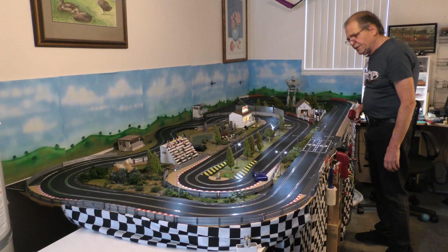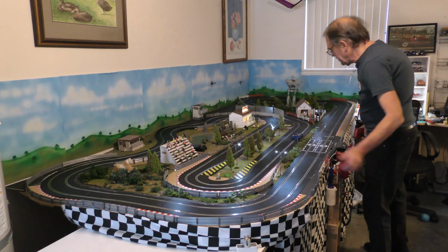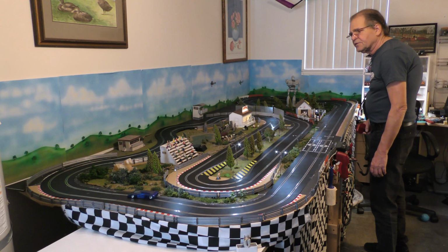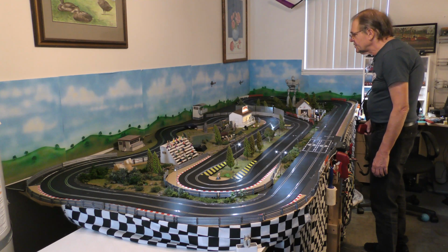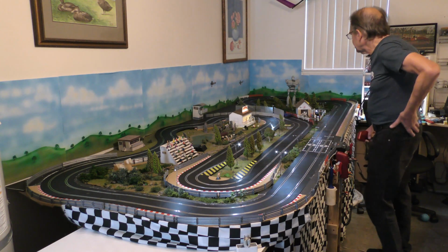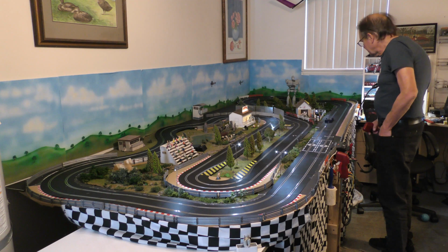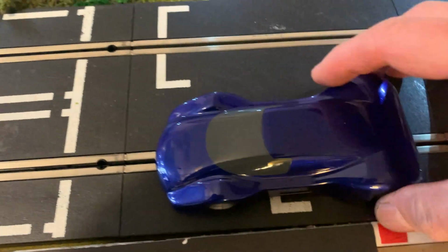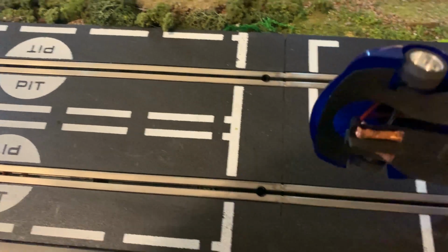And the tires are really dirty. Really dirty. I should clean them. But it's so quiet. That hairpin is really annoying. This is a really cool car. I really like this car a lot.